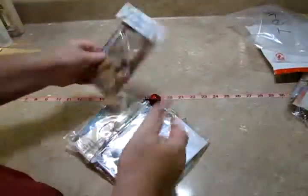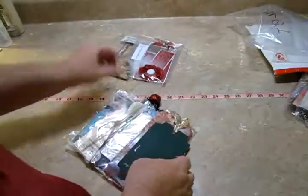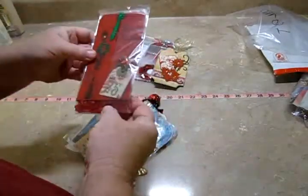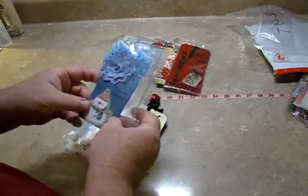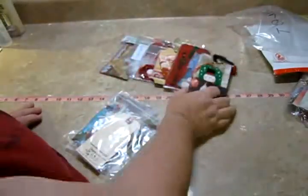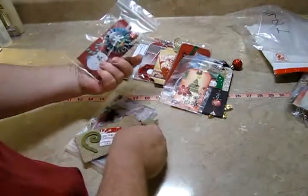Group one. This is group one. Ooh, beautiful. Love the colors. Oh, gorgeous. Can't wait to open them. Oh, that is so cute. Oh, look at this. Oh, I gotta hurry up. Okay, let's hurry up and put these up. Look at that.